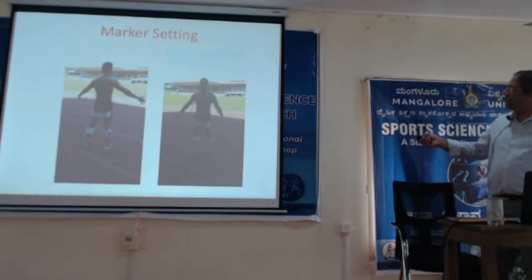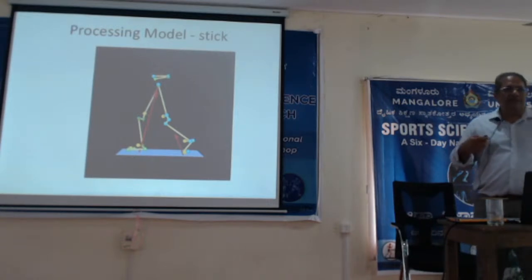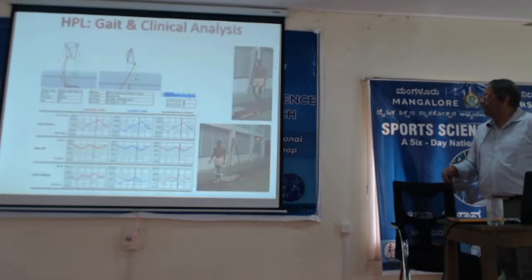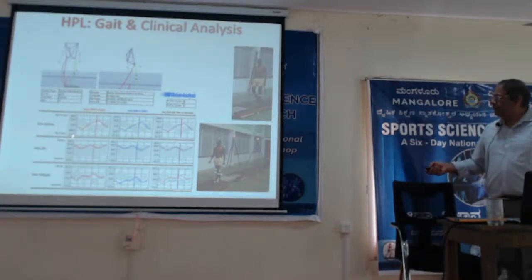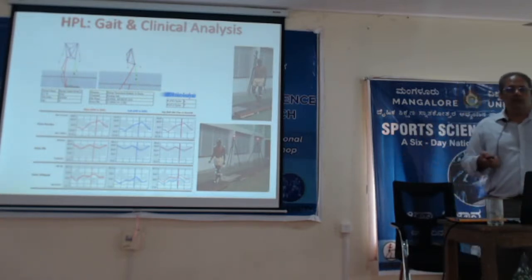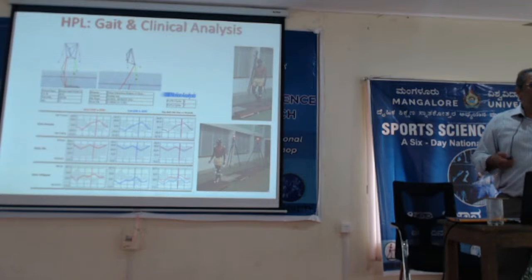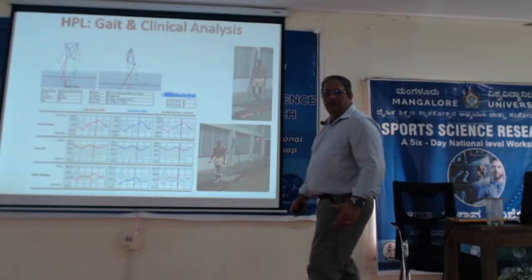So these are some of the marker settings, how the marker setting is there for the athlete. Here you can see after capturing the video how it looks, and the information which comes in after analyzing, you can come to know each and every angle, speed, angular velocity, segmental movements, each and every joint, because there are so many markers on the body, so from each segment you want to look into, you can get information. And if you have a force plate added into the system, you will get force information. For example, when you are walking, when you are contacting the heel down on the ground, how much brake force is applied.